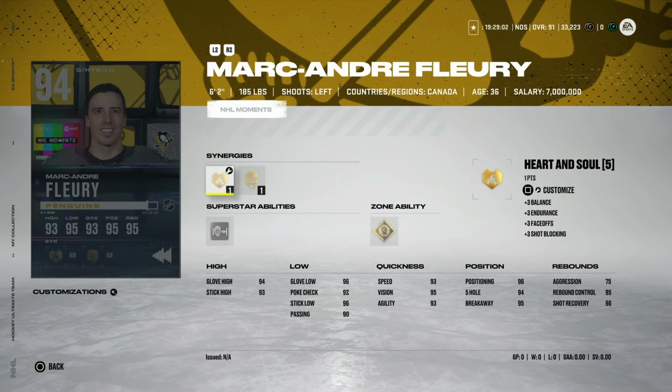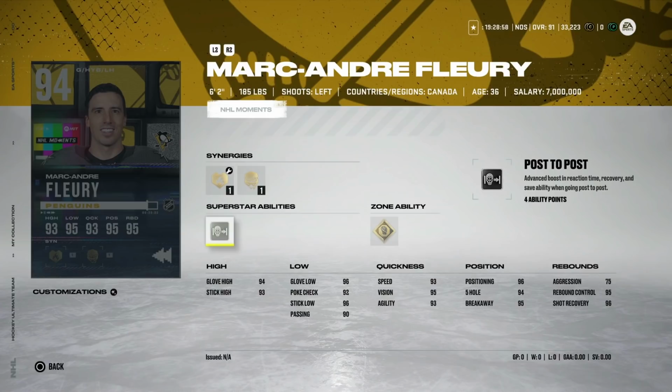Then we've got Marc-Andre Fleury from the Pittsburgh Penguins, Magician Thief, as well as Silver Post-to-Post and No Timer. With No Timer staying at 4, this might be a decent combo, especially with Post-to-Post. He's only 6'2", though, which does cause a little bit of an issue, but for anyone that gets to use him, let me know in the comments section if he ends up turning out half decent.